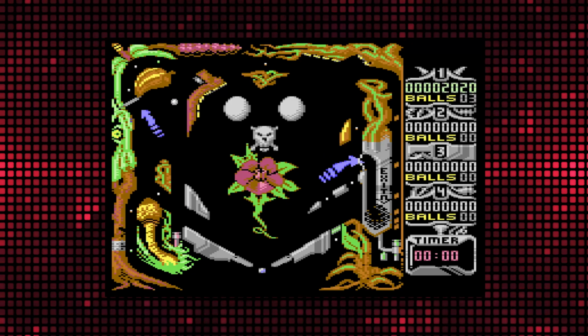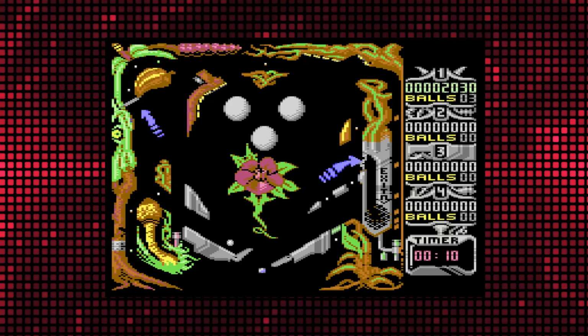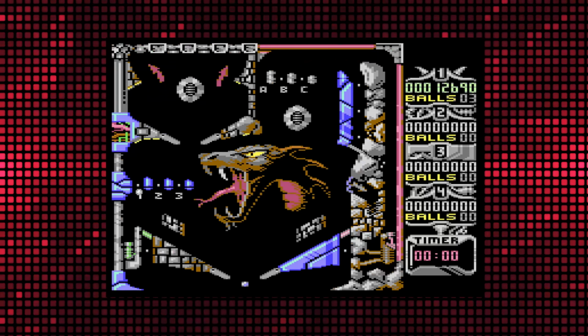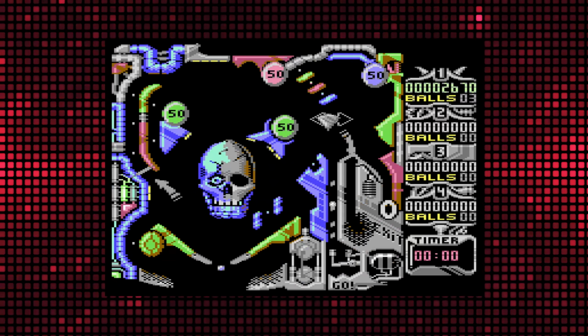The production values here are the big winners. Each level's graphics are exceptionally detailed and well animated. The sound effects are very loud and punchy, which makes every hit and ricochet feel a little bit more satisfying.